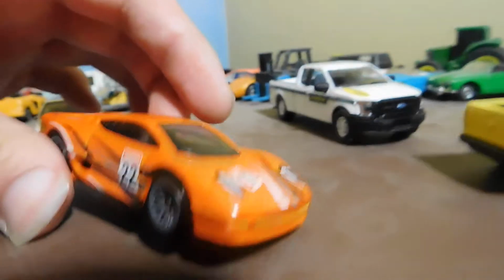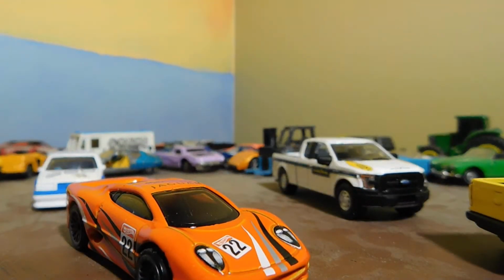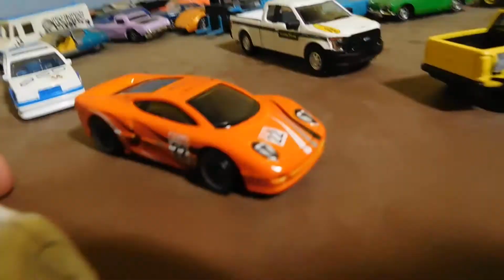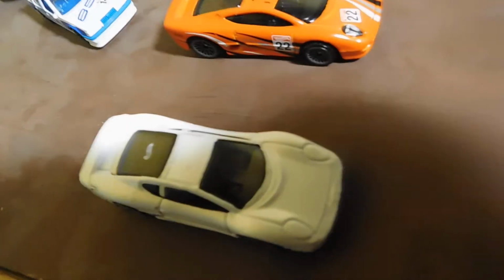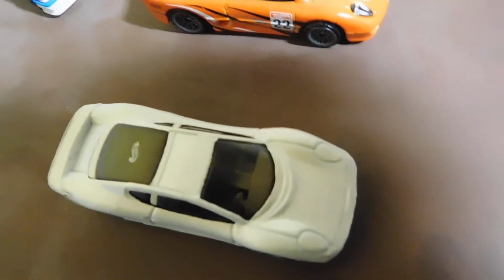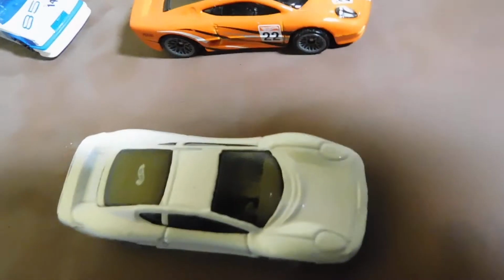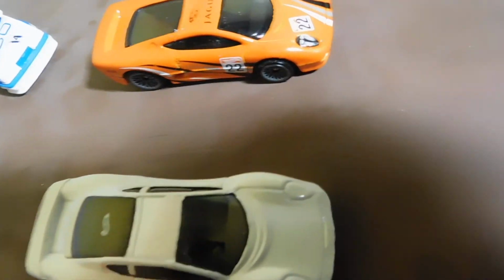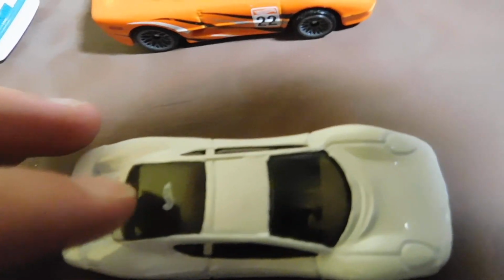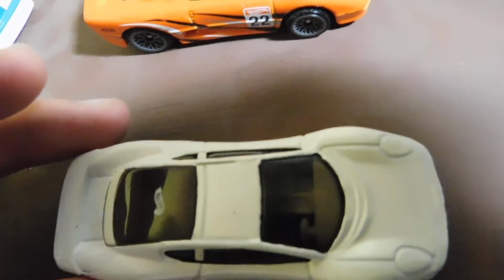And as another comparison, I have the original casting. The casting first debuted in 1993, this is from 1995, but it's still the same, even though this is 25 years old as of now. This one doesn't have any tampos aside from this small Hot Wheels logo on the rear window. But let's take a look at the bases.